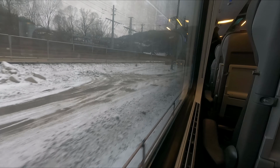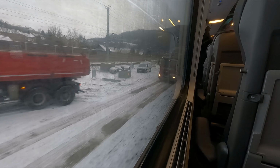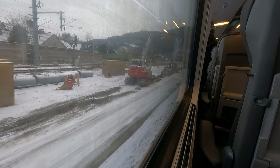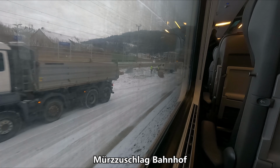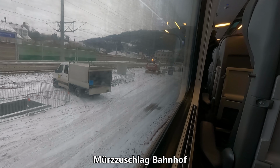The tunnel will also cut journey times between Austria's two largest cities by around half an hour, although it will also unfortunately mean not getting to experience the spectacular scenery that the Semmeringbahn has to offer. That said though, as far as I'm aware at least, there are no plans to close the Semmeringbahn, even when the tunnel is fully operational.